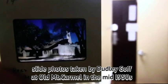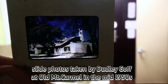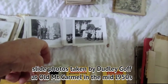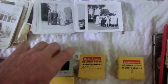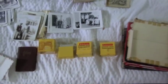There's one of the buildings that looks like the building with the bakery and the cafeteria, all that. Color photographs. Slides. So, three boxes full of them. Never been seen before. So this is an incredible document, or a find here. So excited. I can't wait to get these archived.